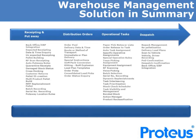The functionality PROTEUS provides, and that covered in this presentation, follows four key warehouse operational areas: receipting and putaways, distribution order management, operational task management, and dispatch management. We will cover this rich list of functionality shortly.